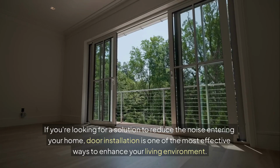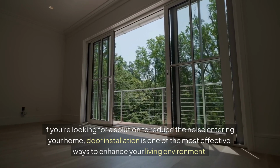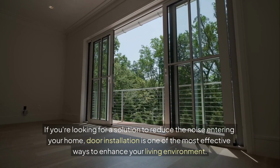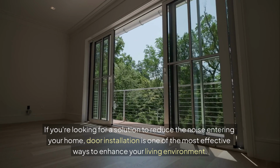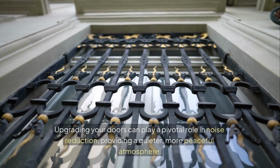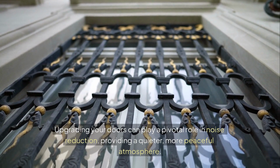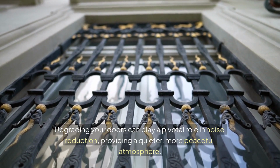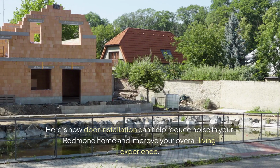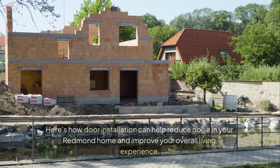If you're looking for a solution to reduce the noise entering your home, door installation is one of the most effective ways to enhance your living environment. Upgrading your doors can play a pivotal role in noise reduction, providing a quieter, more peaceful atmosphere. Here's how door installation can help reduce noise in your Redmond home and improve your overall living experience.